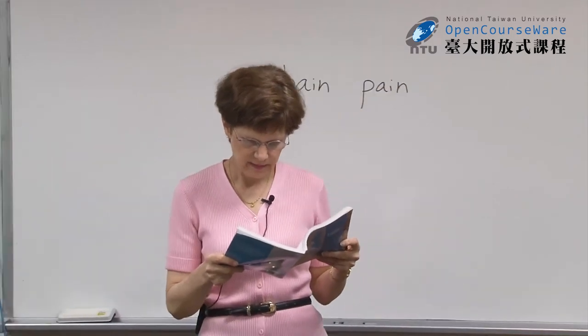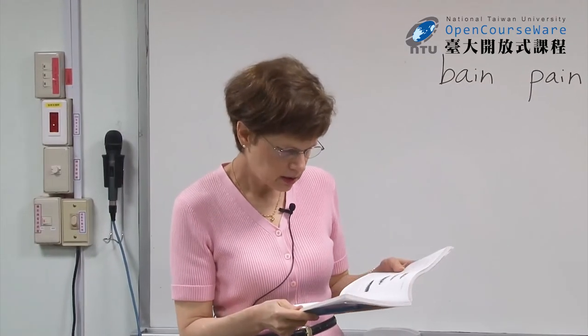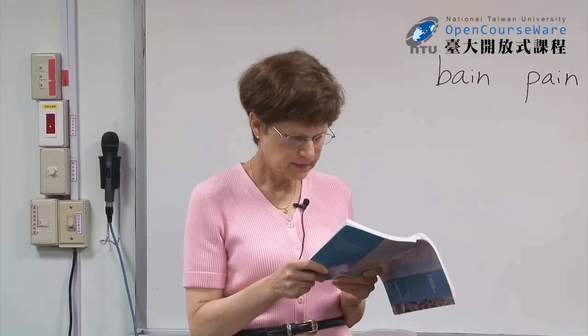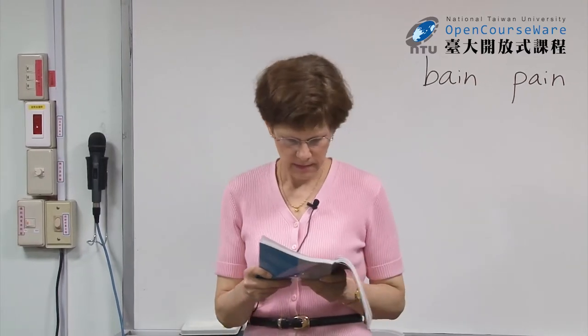Let's continue. Other languages make the contrast between phonemes such as p, t, k, and b, d, g in initial position. In initial position with very different VOTs.